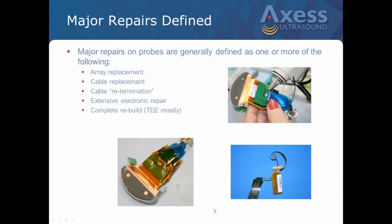A retermination, essentially what happens is the individual tiny coax wires that attach to the array itself will break, they'll fray, they'll lose contact. So what we do is we have to go in and cut them back and reterminate them to the array. And again, you're talking about anywhere from 64 individual coax wires on a transesophageal probe to maybe 256 on a multiplexed linear probe. So it is a tedious task.